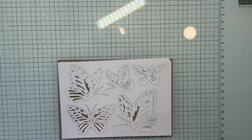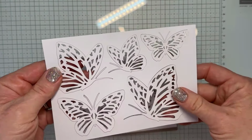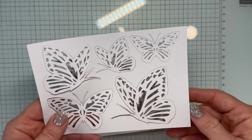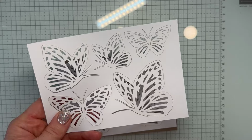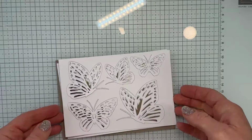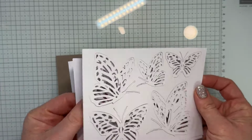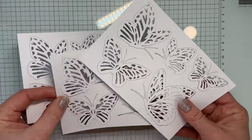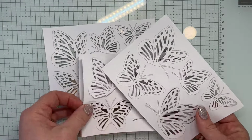Now, these paper butterfly accents are stunning. They are all die cut for you already. And the thing that's really kind of mind-blowing about this is it comes with 8 sheets of 5 butterflies. So you get 40 butterflies in each kit. Now I've dug into this kit already a lot, and I still have 4 full sheets left. So there's the other one, like that.